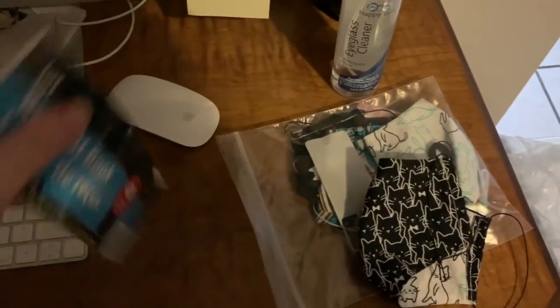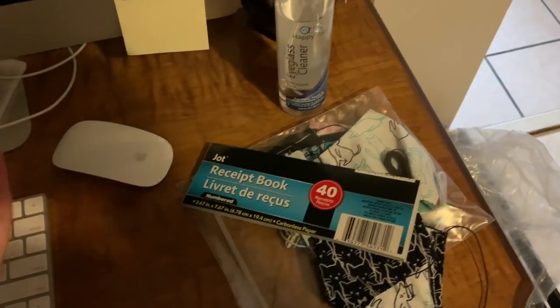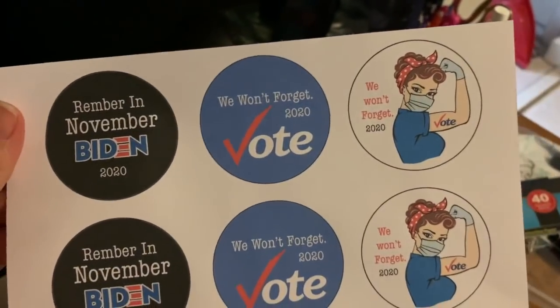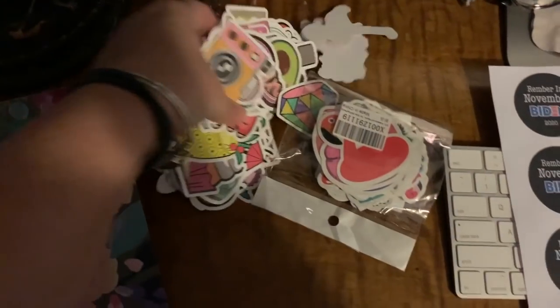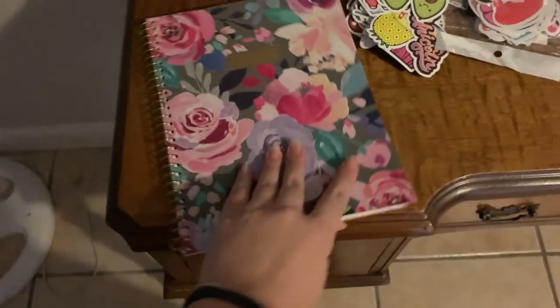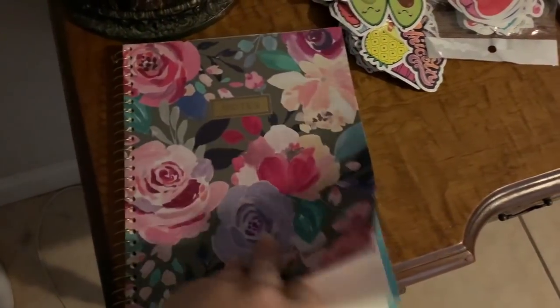So then we have my other stuff covered. My other desk. I have masks. Got a receipt book. Isn't that exciting, you guys? Come down here and we have some buttons that I was making for my shop. Someone bought some, so I was making those. I have a bunch of stickers that I need to put in a bag because they're everywhere. I got my book about notes and video ideas and all that kind of good stuff. Let's see, what else do we have around here?